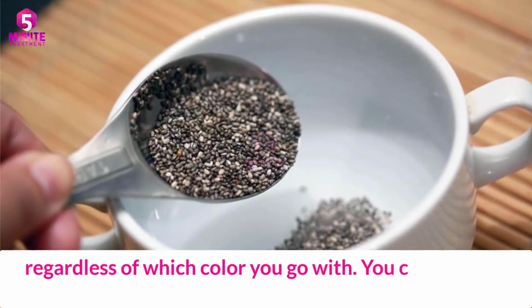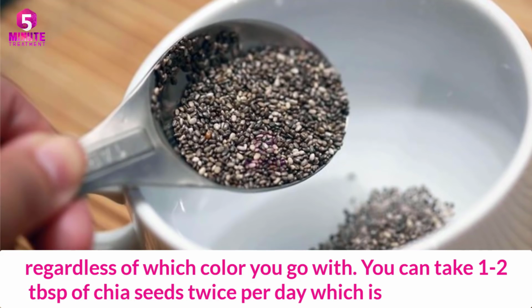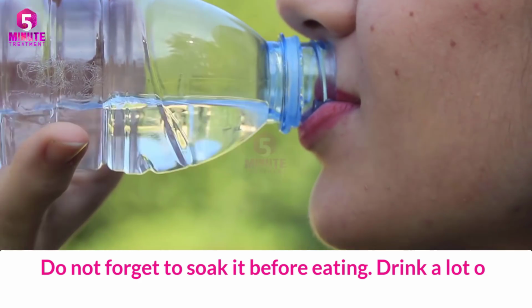You can take 1 to 2 tablespoons of chia seeds twice per day, which is up to 20 to 25 grams. Do not forget to soak it before eating. Drink a lot of water as well.